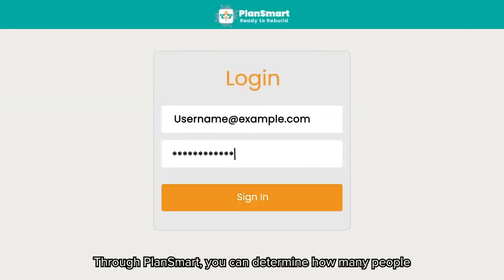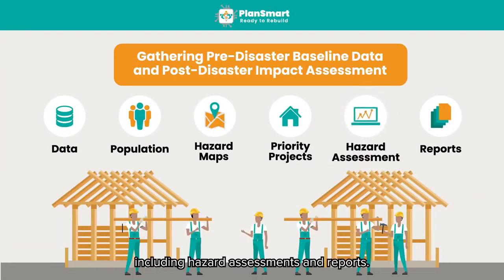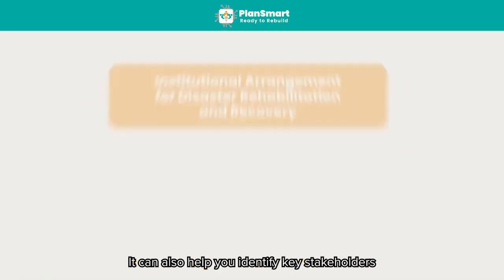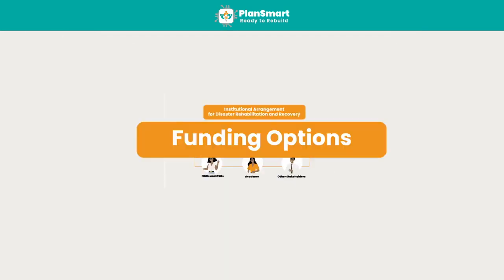Through PlanSmart, you can determine how many people can be affected by a disaster through accurate information, including hazard assessments and reports. It can also help you identify key stakeholders for rehabilitation and recovery, so you can organize and mobilize them quickly once disasters hit.